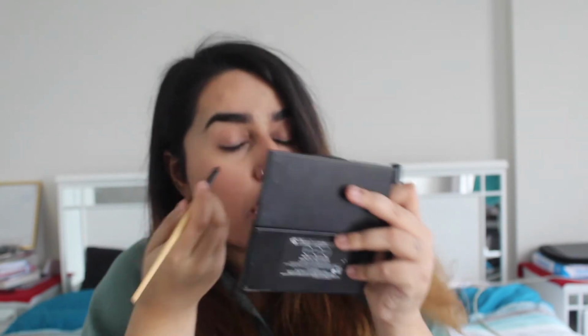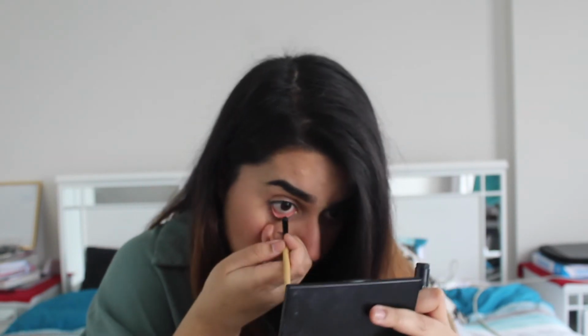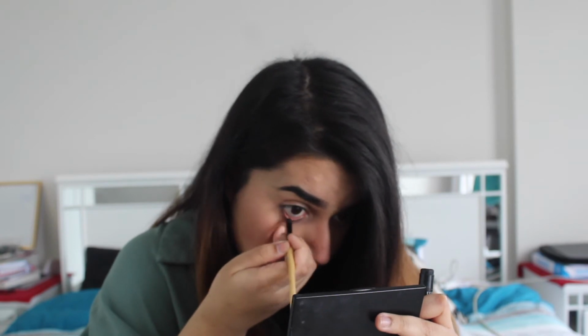After I've tightlined, I do my waterline. I use my pinky to pull it down so it's easier. You can't really tell on camera, but in person you can. I go over it quite a few times.